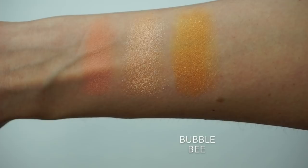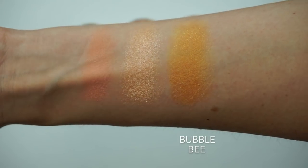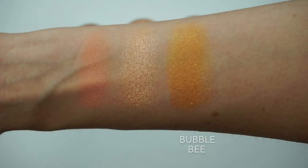This is one of their newer shades, but it's already quickly become a favorite for me. I have nothing else like it in my collection, and it's such a beautiful spring and summertime shade. It just makes me happy inside.